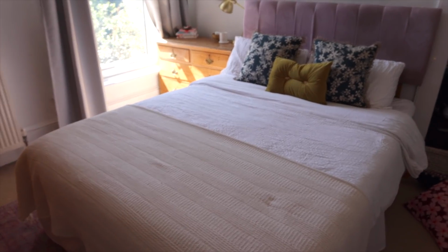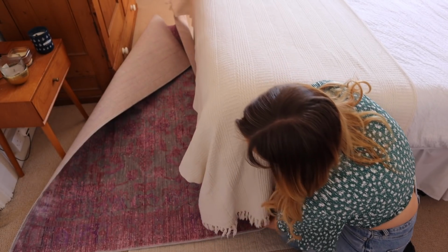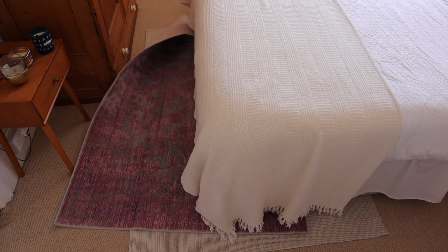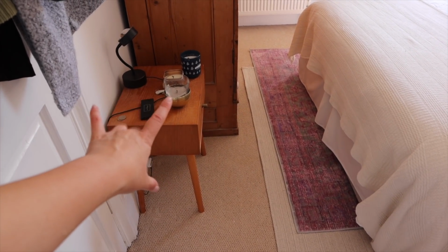Because I've got an unreasonably large king size bed, I decided to layer my rugs like this at the end of the bed. This one is just an IKEA rug I've had in here for a while, and this is my beautiful purple one from Fi. I need to move you into my guest bedroom, and I'm gonna put the Lloyd loom here.